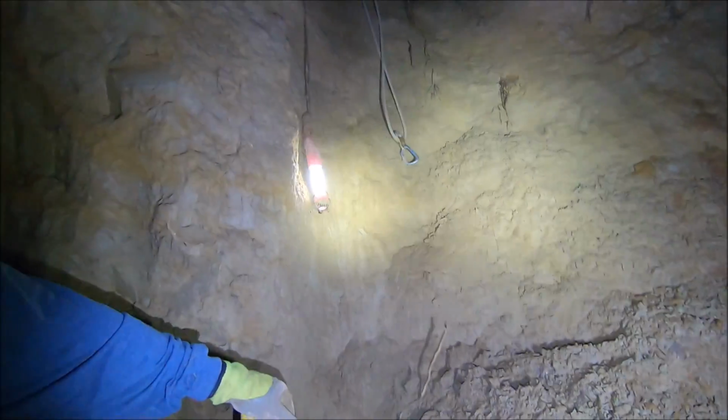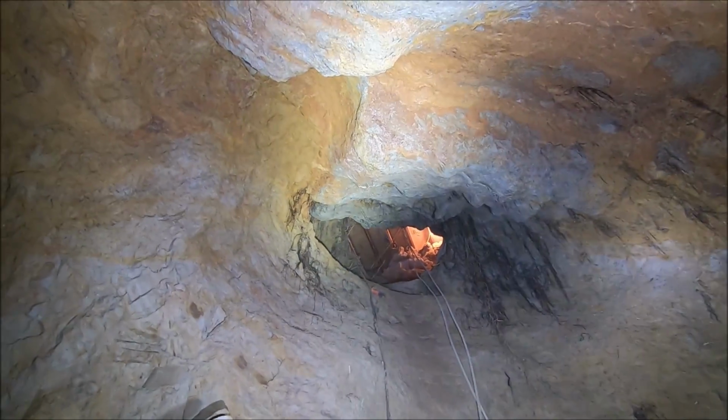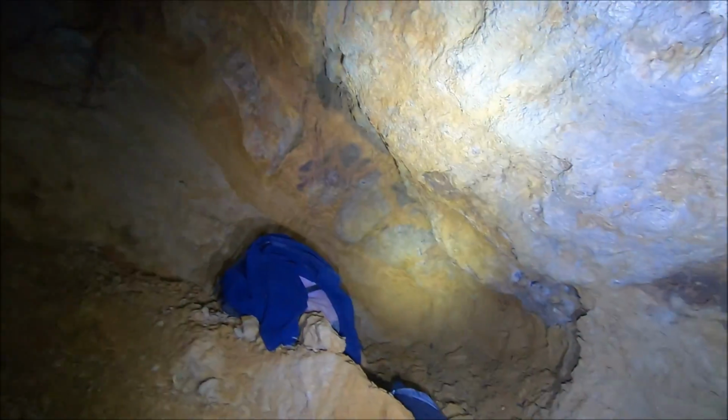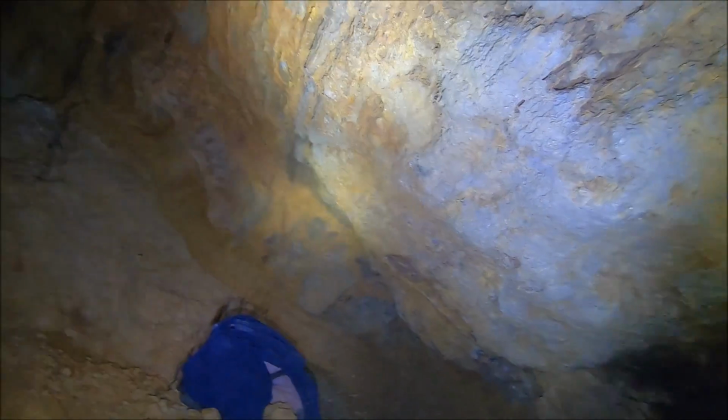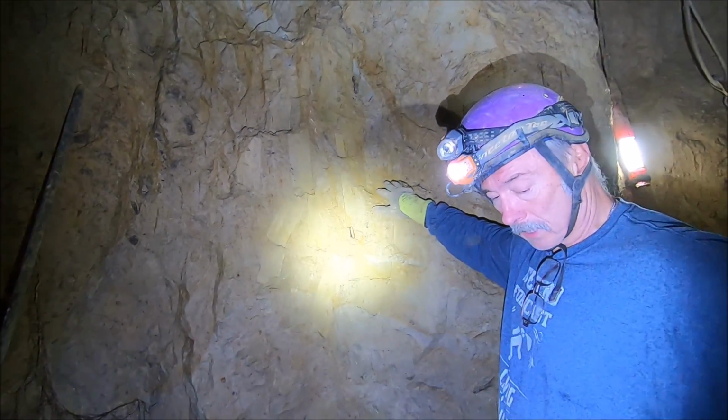Wow, look at that. What we have is the original entrance. Right now we're all exposed, limestone and bedrock. Yeah. So it's nice and safe. The original hole in there where we were headed in that direction. Over there? So why'd you switch directions? Well, because of that rock.